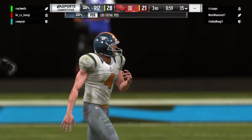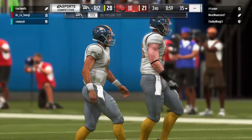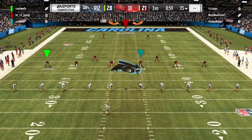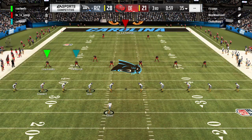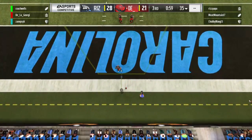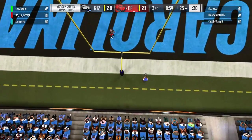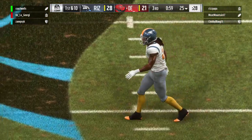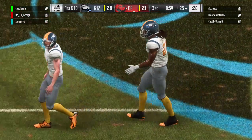Elliott good with a PAT. And the decision to just kick the extra point winds up successful. Elliott now to kick this one away. And this will be a touchback as that sails over the end line. And now out on the field, here comes Los Angeles.